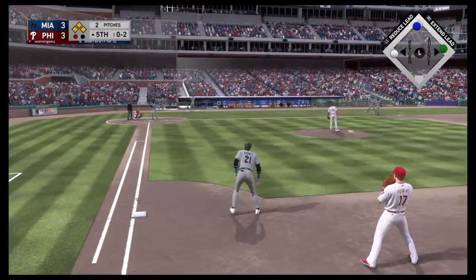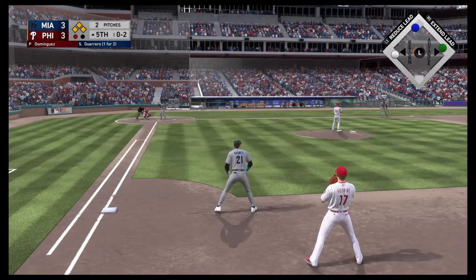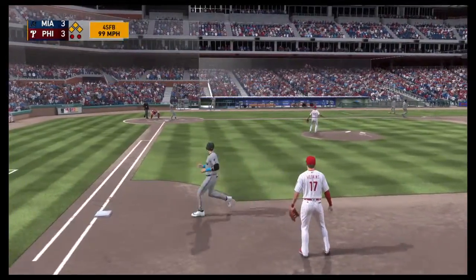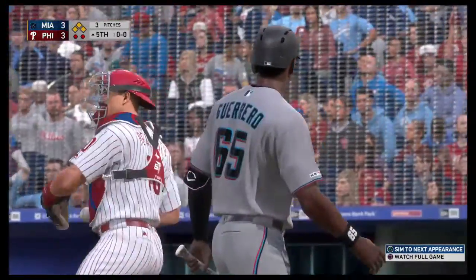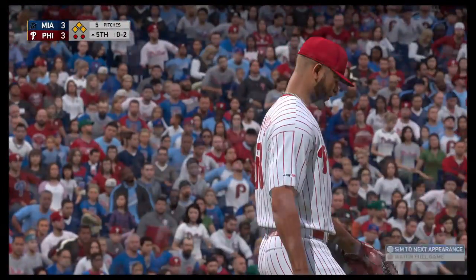Now ready once again, Gabby Guerrero. He went down on strikes last time up, and he can't allow the same thing to happen in this situation. This is a big-time spot in this game. He's got to find a way to put the ball in play. Got him swinging on the fastball there. Gabby Guerrero goes down for out number 2 in the top half.